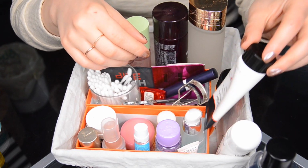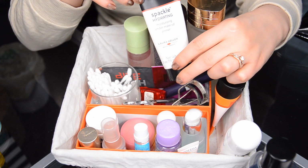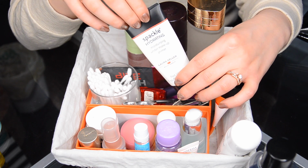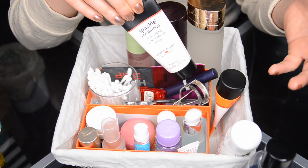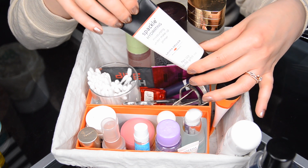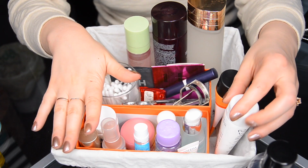Next we have a primer that does not need to be here at all. This is Spackle Hydrating Moisturizing Under Makeup Primer by Laura Geller, and I really like this product, and it's been in my favorites, and I'm moving it out not because I don't like it, but because I'm currently using another primer for my project pan. So I'm really focusing on that other primer. This one's just hanging out, taking up space. I can put it back into my drawer and then pull it out once the other one is done to use it on a more permanent basis. So this one is going to be out for now.